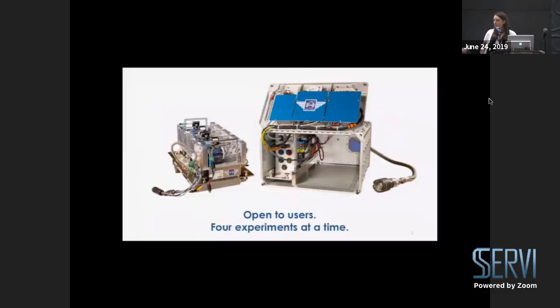So it's very minimal crew time. The astronaut pretty much just installs the cassette inside the facility, shuts the door, hooks everything up, and then it runs autonomously. And then we do some ground commanding here.